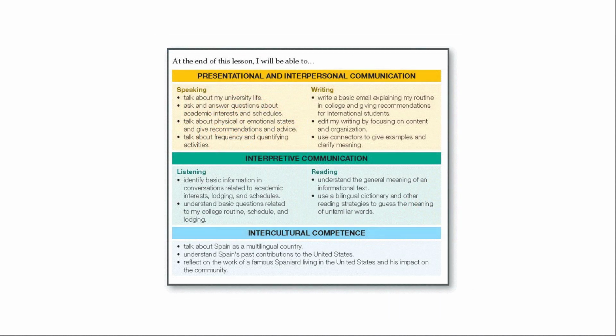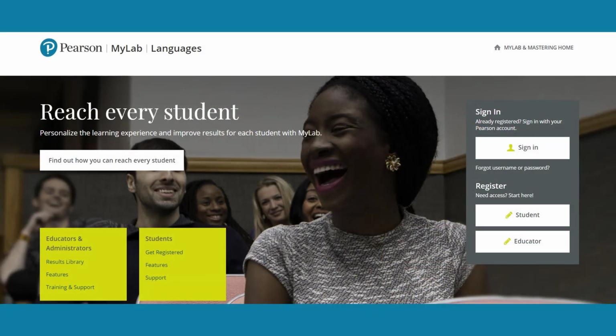New to this edition are learning objectives written as can-do statements that align with ACTFL standards. With this new feature, students have goals they can own, work toward, and achieve. And an updated testing program ensures that assessment and learning are pedagogically aligned, allowing instructors and students alike to track progress. MyLab is the teaching and learning platform that empowers educators to reach every student.